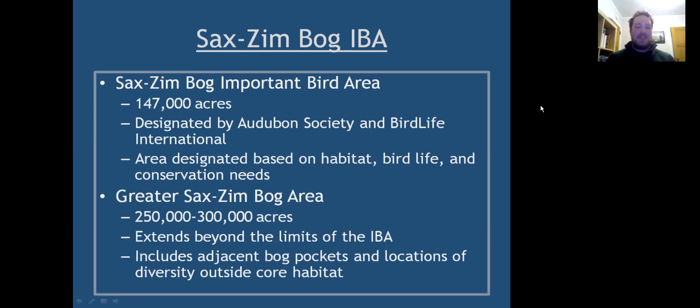So when we think about the bog, we should be thinking about the Sax-Zim bog important bird area. If you're not familiar with important bird areas, they are designated by Audubon and by BirdLife International as locations that have interesting things, whether it's rare or declining or endemic bird species, or habitats that might be really sensitive or declining or really important during migration, or maybe they have a whole slew of conservation needs. All of these things get considered, and then you get the definition of an IBA. And that's really about it.